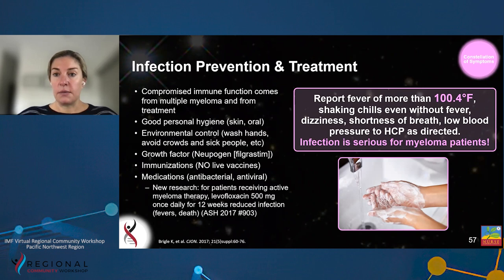And then again, understanding what symptoms from infection might be, you know, upper respiratory symptoms such as congestion, cough, having a fever, being dizzy or feeling short of breath. Those are certainly all things you should be speaking to your healthcare team about. Next slide.